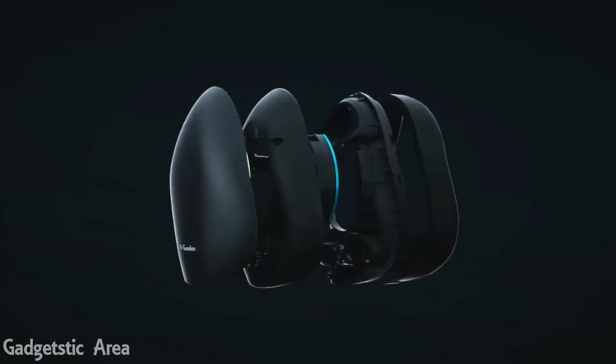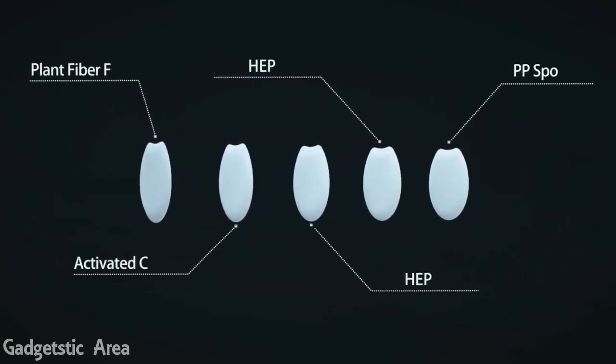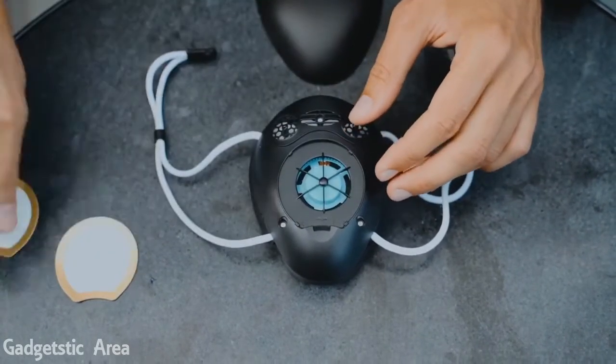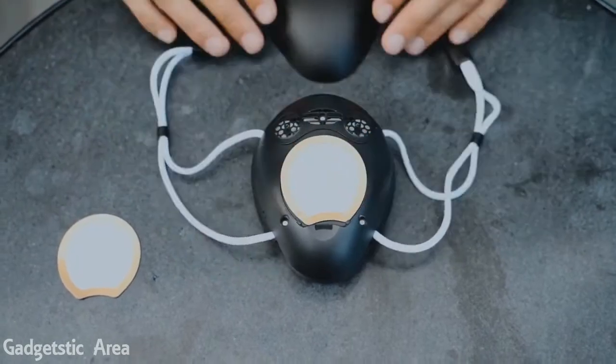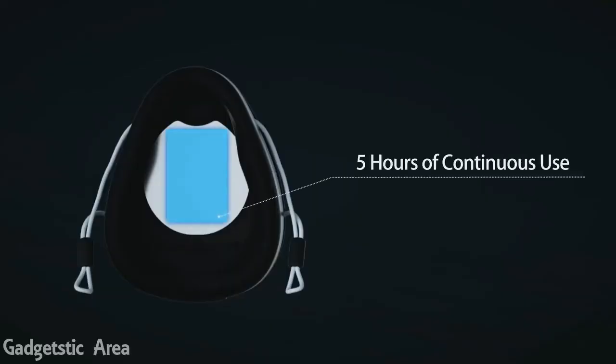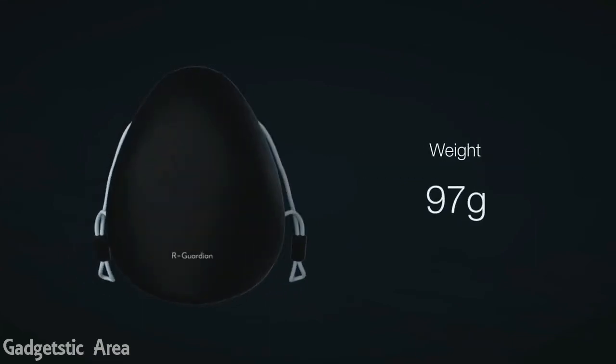The filter for AirZ can be used about 5 days and performs to the ASTM 2101 standard. Filter can be replaced with ease. AirZ supports fast charging. 2 hours charge gives you 5 hours of continuous use, and it only weighs 97 grams.